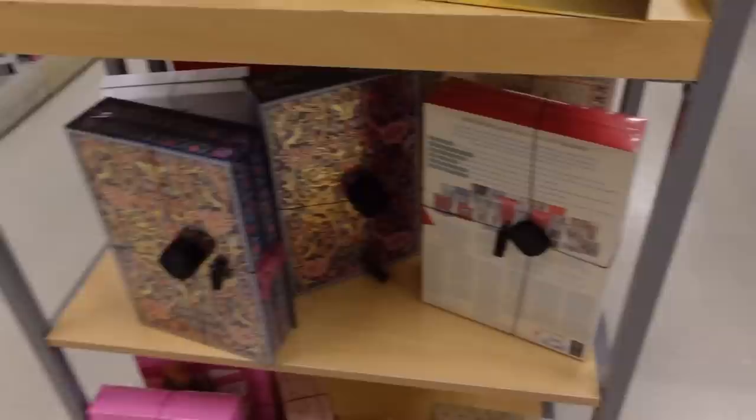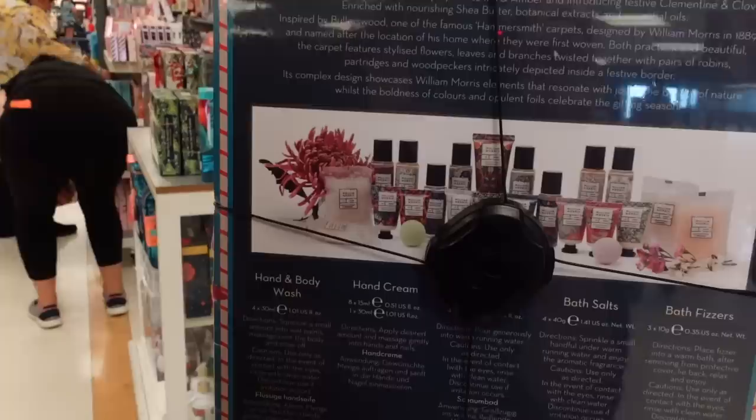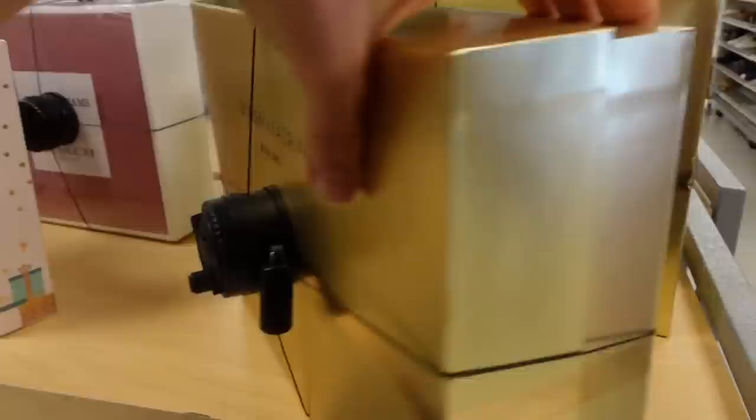All right, I'm here in Marshalls and they have gift sets out. This is some kind of advent calendar. The box is really pretty. And inside, I've never heard of this brand, it looks like you get a hand wash, a hand cream, bath salts, and bath fizzies. What else do they have? Is this all fragrance? You get a perfume, a body lotion, a shower gel, and a roller ball.